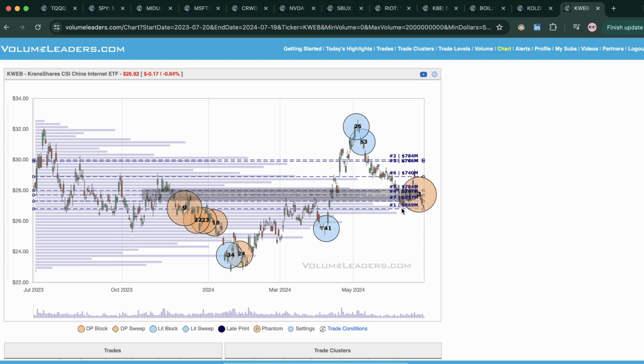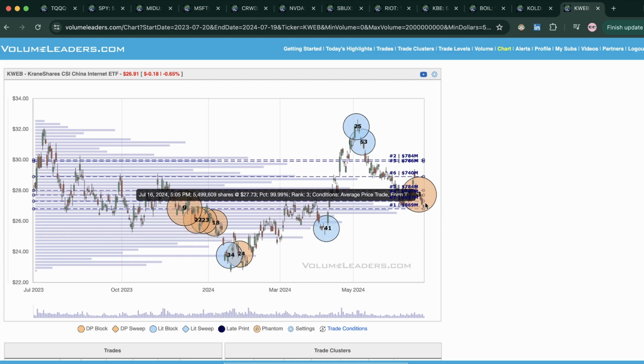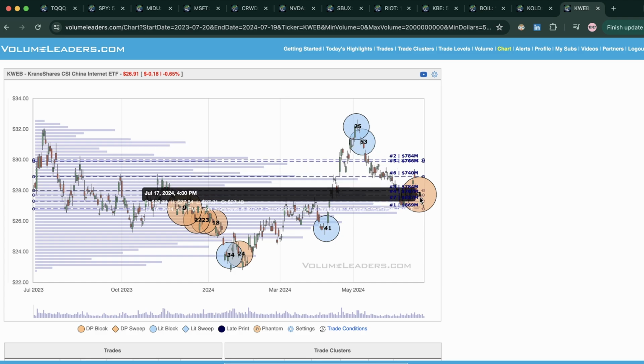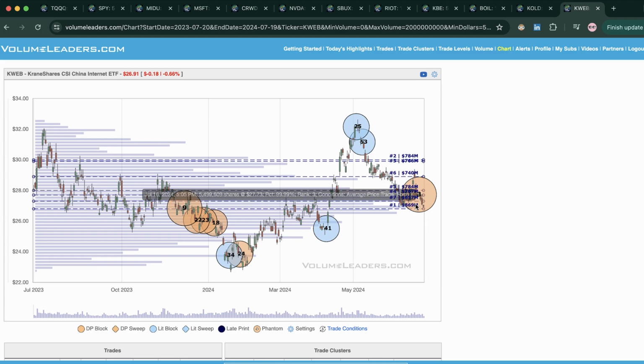Or if we lose this prior area of support right at $26, $27, then we could be looking at a move back down to retest 25, this most recent ranked trade, as well as this cluster of trades right here. So probably what I would do on this one is continue to pay attention, see if this starts to form a double bottom, starts moving up, wait for confirmation, and then potentially long for a retest of these highs where the 25 and 53 ranked trades were. But on a break below this level, then potentially look at shorts or wait to get long at a lower level for a move higher.